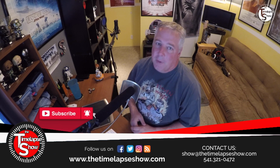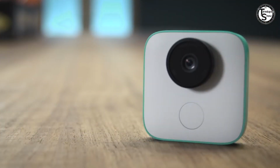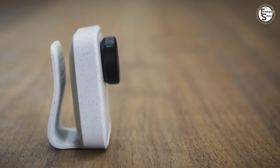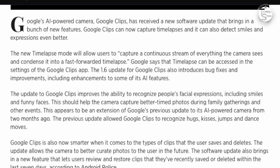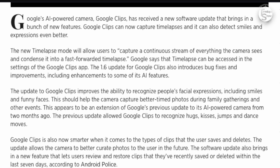This week we do have some more news to share, so let's get right into it by discussing the latest in time-lapse development. Google this week revealed that they have a new software update for the Google Clips camera. This new software update has just added time-lapse capabilities to these cameras. Reading straight out of the news, it says the new time-lapse mode will allow users to capture a continuous stream of everything the camera sees and condense it into a fast-forwarding time-lapse.